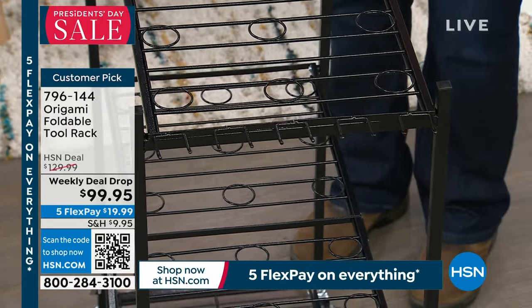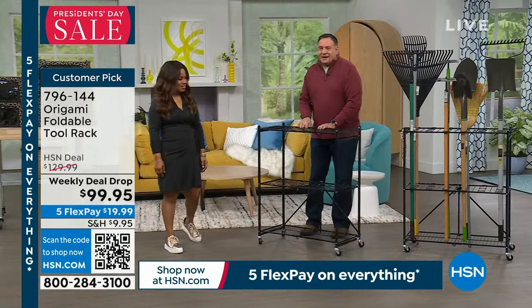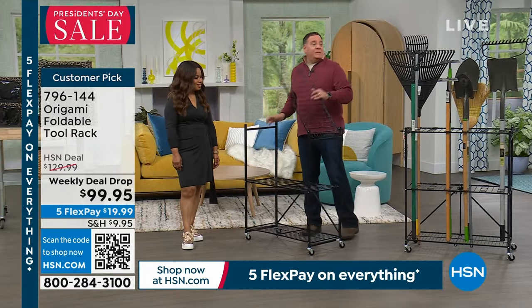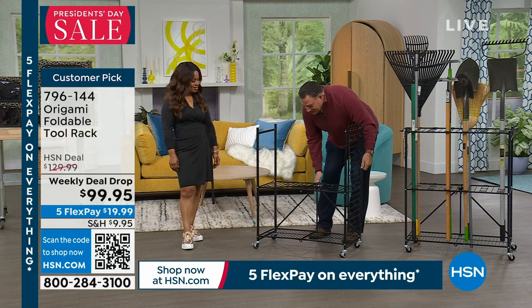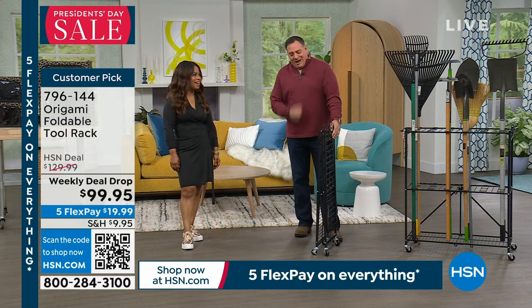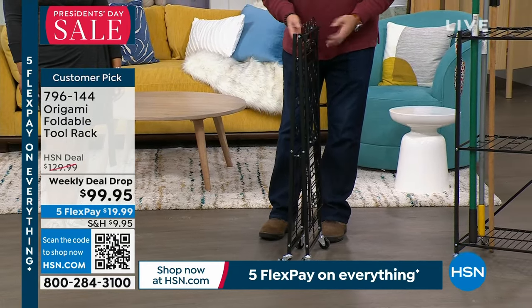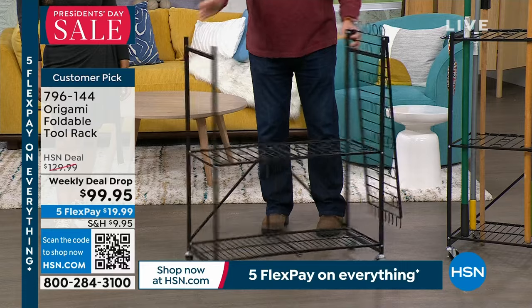So incredibly versatile. All Origami is made out of what? Powder coated steel. This is no exception. And I want to show you why it's part of the Origami family, because I can take this and in just a couple seconds do this and fold that down. And voila. Coincidentally, this is how it's going to arrive at your home, looking just like this. To open it, it's like all Origami. You grab the sides, it falls open.